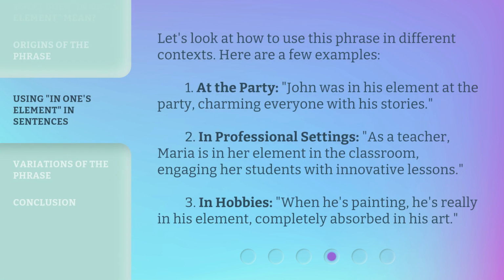Let's look at how to use this phrase in different contexts. Here are a few examples. 1. At the party. John was in his element at the party, charming everyone with his stories. 2. In professional settings. As a teacher, Maria is in her element in the classroom, engaging her students with innovative lessons. 3. In hobbies. When he's painting, he's really in his element, completely absorbed in his art.